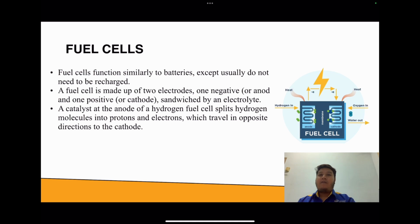Then, a fuel cell functions similarly to a battery, except it usually does not need to be recharged. A fuel cell is made up of two electrodes, one negative, which we call the anode, and one positive, which we call the cathode, sandwiched by an electrolyte. A catalyst at the anode of a hydrogen fuel cell splits hydrogen molecules into protons and electrons, which travel in opposite directions to the cathode.